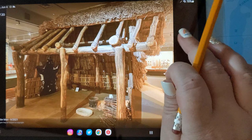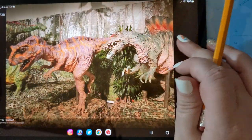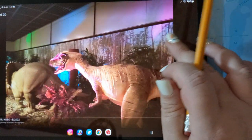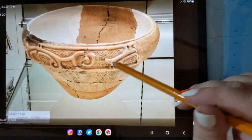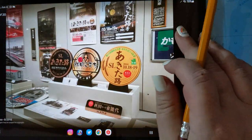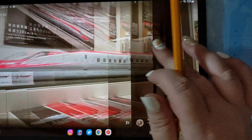But homes would have looked like this back then. They've got a bear skin too. Little trains, dinosaurs, some kind of happy priest. Lots of dinosaurs, lots of really cool old pottery. All of the ancient eras of Japan before there was writing are named after their forms of pottery.